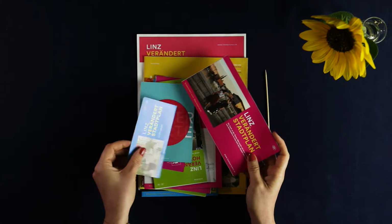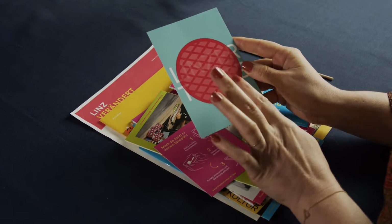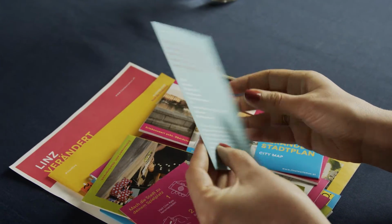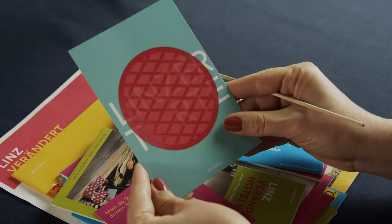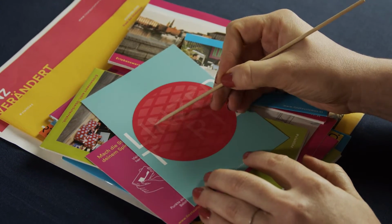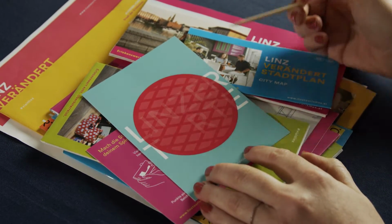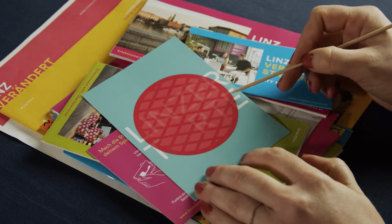Let's see what we got. We have a little card. Feels really funny, it's a bit plasticky. And it says Linzer Torte. So that's a famous dessert. Let's start with the important part, right? With the sweets.